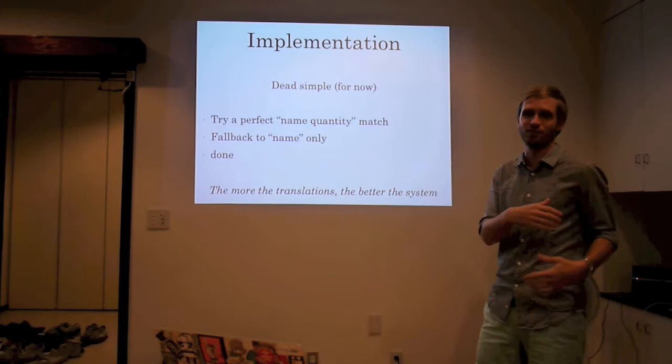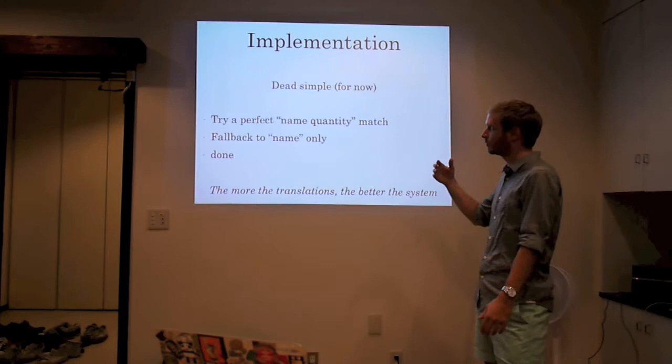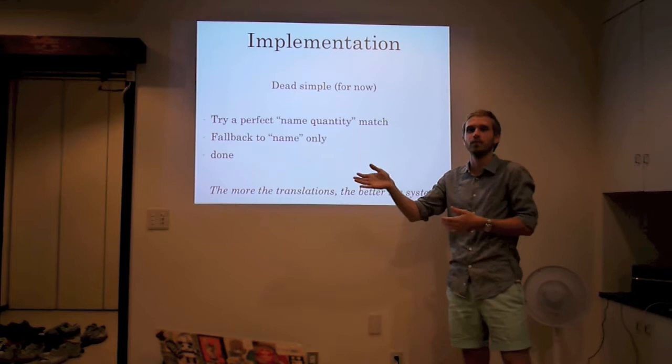So in our case, when someone says, okay, I'm translating this recipe from Japanese to English, automatically it's going to try to fetch from this corpora I built, and try to make a perfect match, like tamanegi ikko. And if it finds it, we are sure that tamanegi ikko is one onion. And if it can't find a perfect match in the database, it's just going to fall back on a name. It's better than nothing, right?